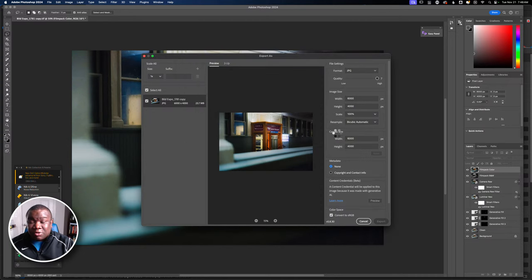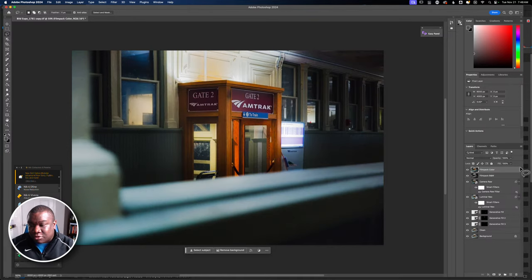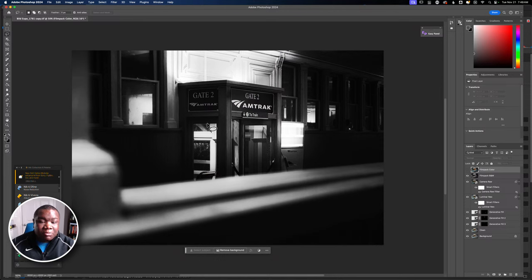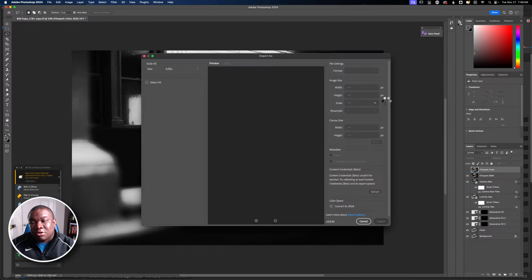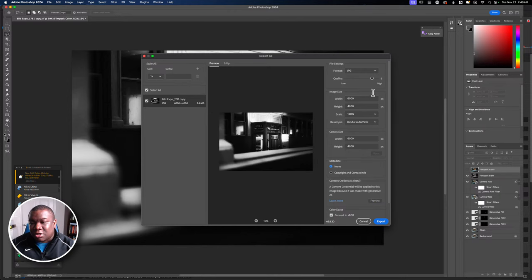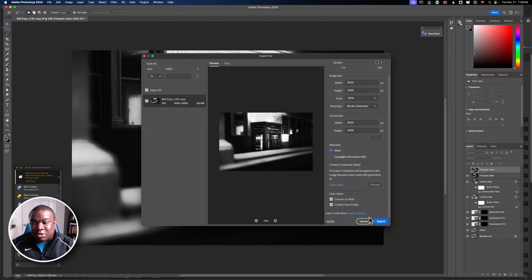And then I'm going to hide the color version by checking this eye icon. And now I'm on the black and white version. I'm going to hit file, export, export as. All the settings should stay the same, or I guess they don't stay the same for the quality. So I've got to pull that up, which is okay. Make sure that you get the same quality, but everything else is the same.